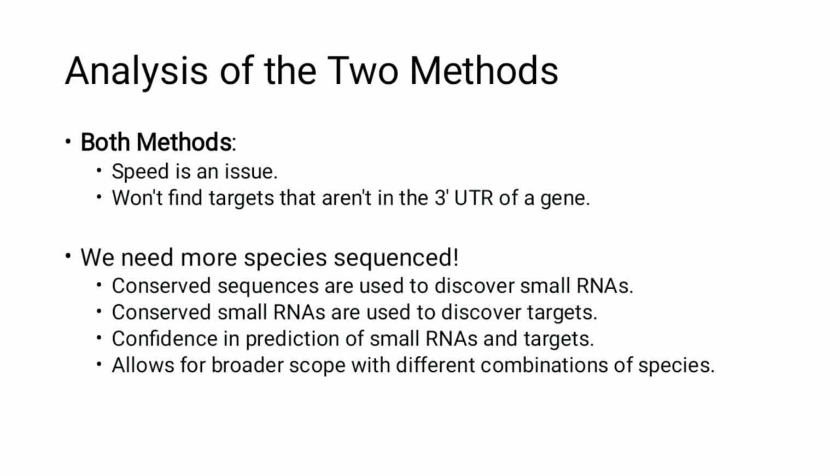Analysis of the two methods. For both methods, speed is an issue. They were not able to find targets that are not in the 3' UTR of a gene. We need more species sequenced.